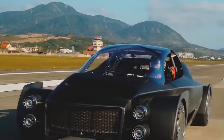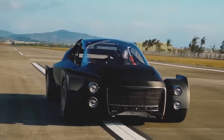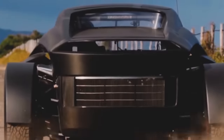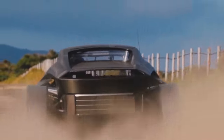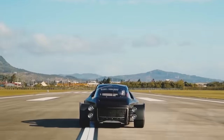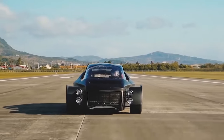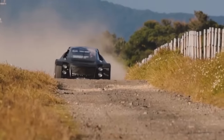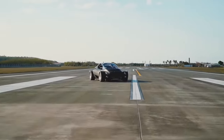The battery system is also quite unusual. For example, it can be easily replaced in about 5 minutes. Immersion cooling with a special liquid is used to prevent overheating during fast charging. And of course, it's necessary to highlight the design of this supercar. Its price is about $1 million.